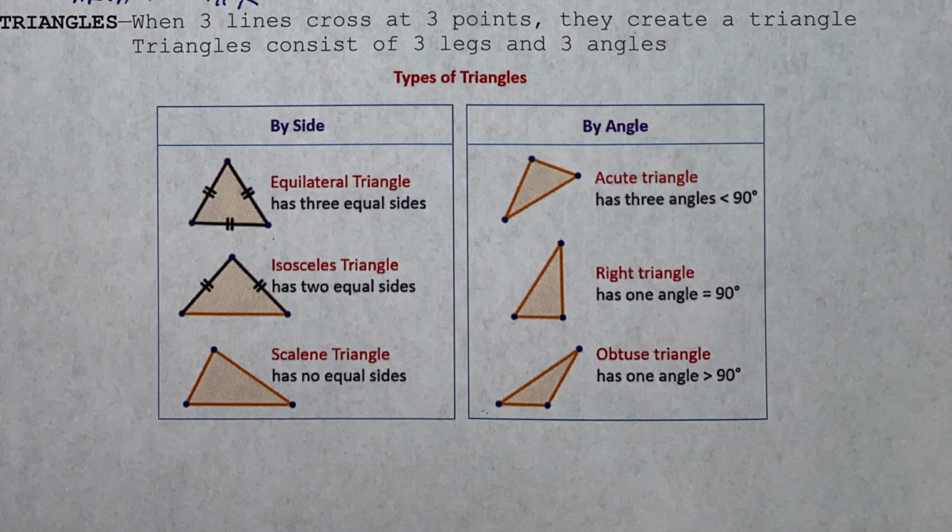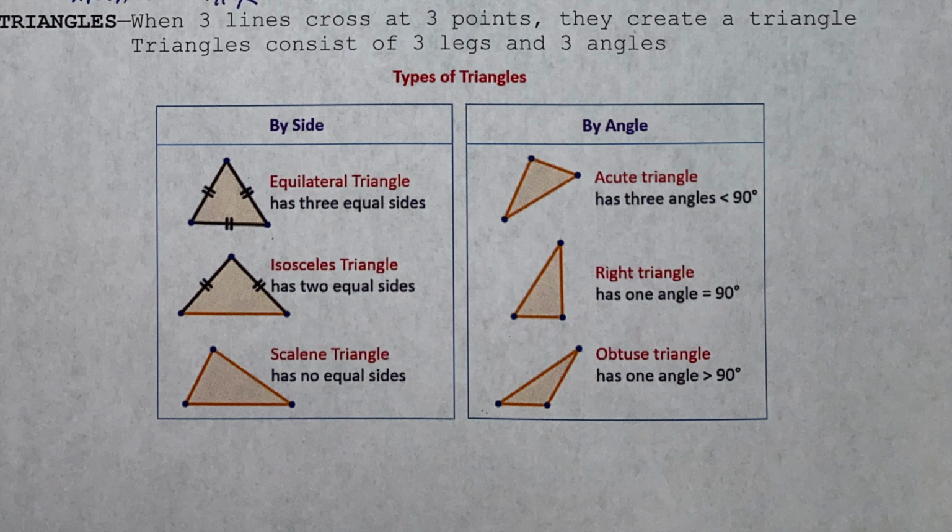Yes, there are two ways of talking about triangles. One is by their sides. If all three sides are equal, it's called an equilateral triangle. And by definition, all the angles are 60 degrees. If you have two of the sides that are equal, it's an isosceles triangle. If none of the sides are equal, it's called a scalene triangle.